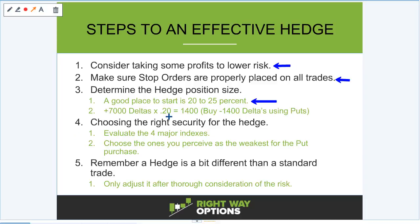So you just take your 7,000 deltas times 0.20, that's 1,400 negative deltas that you need to pick up. Okay, 1,400 negative deltas lays off 20% of your risk to the market. It puts you somewhat in balance with what you're seeing in the overall market. If you fear a market rollover, it helps you balance. It helps you sleep at night because you are hedged. You give up some of that risk, you're able to hold those positions, but you're managing your risk.